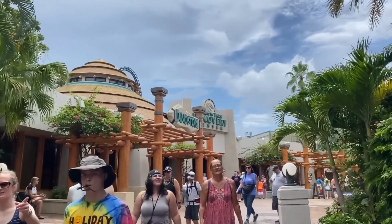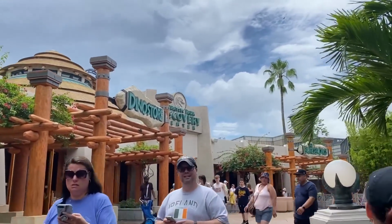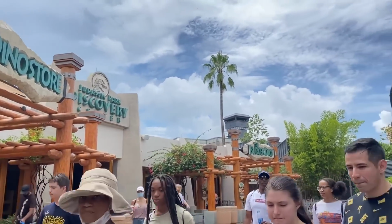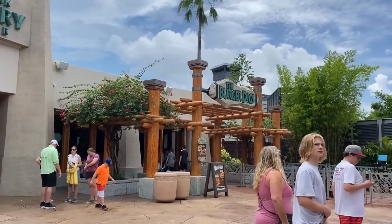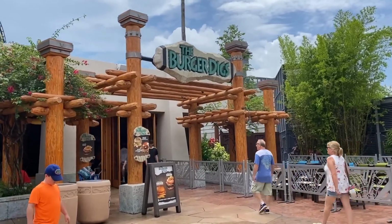Universal recently got rid of mobile order. I'm not really sure why, because it seems like it was an efficient way to feed people. And the last time I ate here over at the Three Broomsticks, I waited an hour to get my food, which is a very long time for a quick service meal. So it's noon right now, that's peak lunchtime.